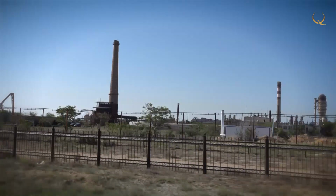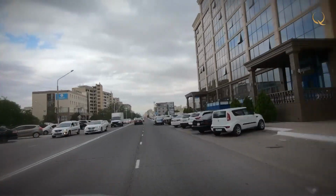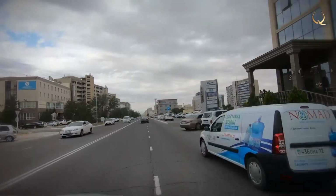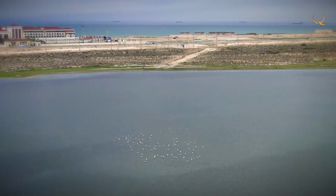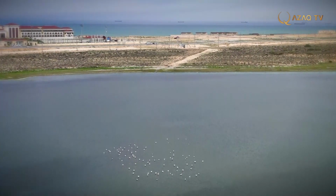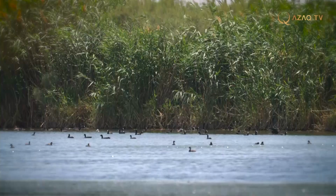At present, the Mangistau power plant operates on gas and provides the area not only with fresh water, but also with heat and electricity. Birds have come to like the artificial lake, and a specially protected natural territory was organized here.